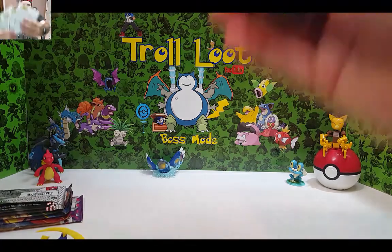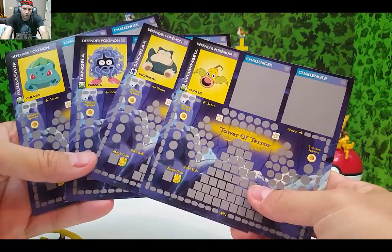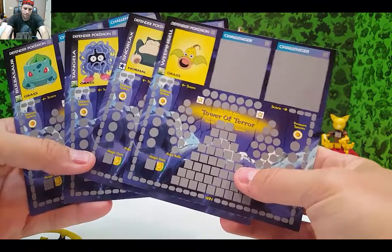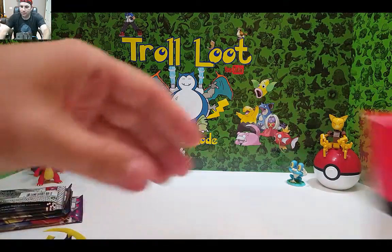Gotta scratch them all. So here's all four of those. You got a Bulbasaur. Ooh, that would be the Snorlax one. Tangela, Snorlax, and Weepinbell. Well, that's probably the strongest out of all. So that was definitely a mystery. I did not see that coming at all.